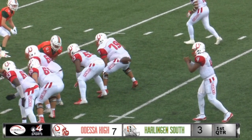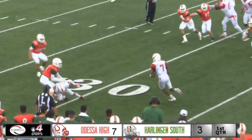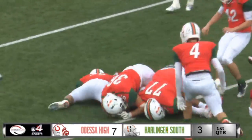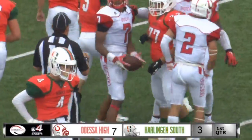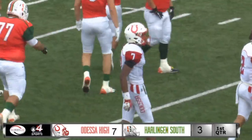7-3 is your score. Broncos ahead, and they are charging now. Pass out to the outside. Number 7 puts his head down, and he tries to get past the defender. That's Tyrone Caulfield, who had that huge 78-yard reception earlier, and he should have the first down, Matthew. Yeah, he had it.